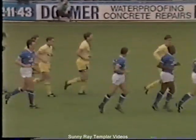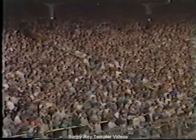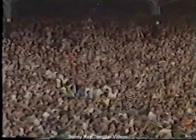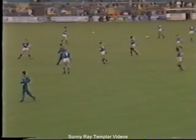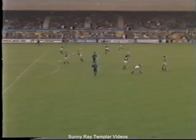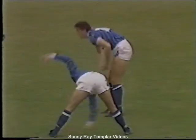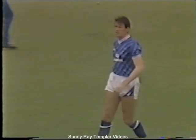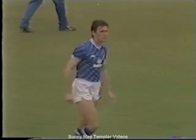So as both sides make their way onto the pitch for Millwall's second home game in the First Division, a great reception for Millwall Football Club, who surely face their stiffest test to date in the First Division, taking on Merseyside giants Everton. Just run through both sides for you.